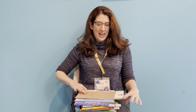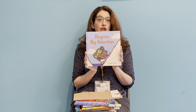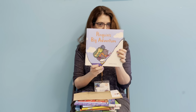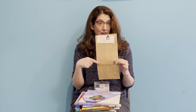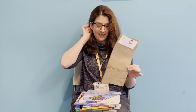This week we have an author illustrator, and her name is Salina Yoon. I don't know if you've seen these books before, but a lot of her books have little penguins in them. So our craft for the week is an adorable little penguin that you can make. All the pieces are inside this bag, and you can get them at the library while supplies last.